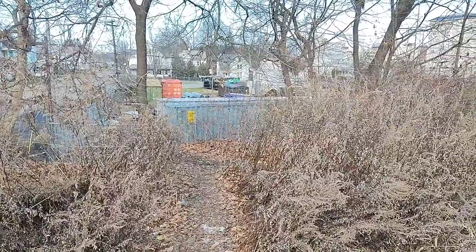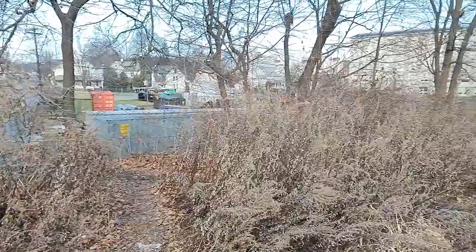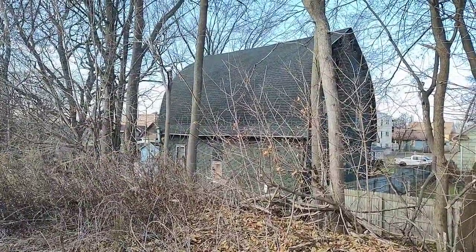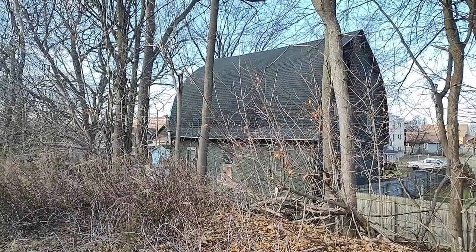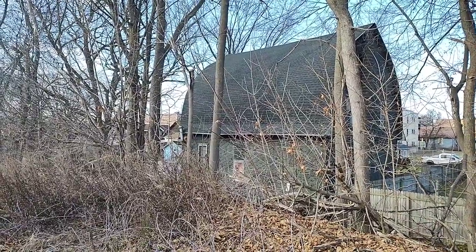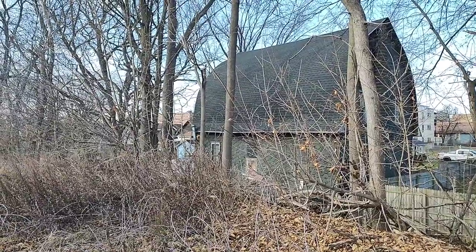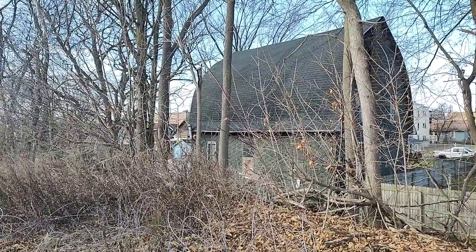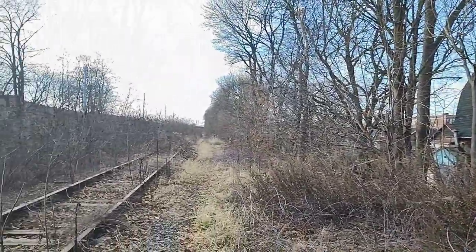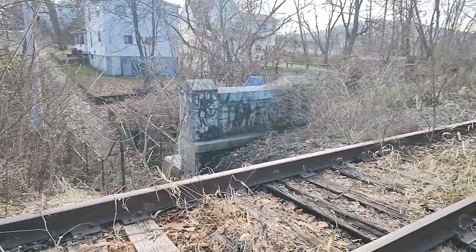Hey, look, intermodal containers. Wow, look at this old barn house. I love that one. That's nice. Could use some work, but it's got potential. Too bad location ain't really the best anymore. I guess there used to be an underpass down here. Look at this. Let's check this out.